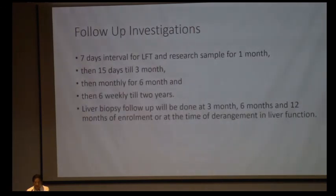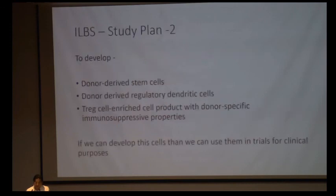And obviously this is the follow-up protocol for these patients. So do LFTs every 7 days for the first month, then every 15 days for 3 months, then monthly for 6 months, and 6-weekly for 2 years, and obviously do protocol biopsies as well. Then another thing will be to develop donor-derived stem cells and donor-derived regulatory dendritic cells and T-reg cells, which we can use in a pre-transplant setting in order to get tolerogenicity. So those are the areas we think we should be doing work on, and that's where liver transplantation is heading as well.